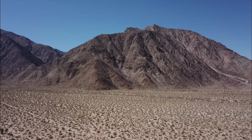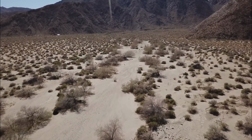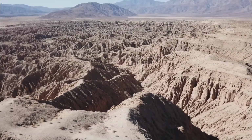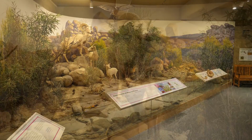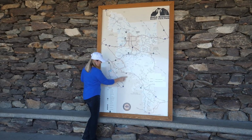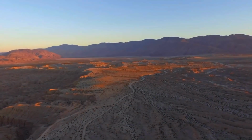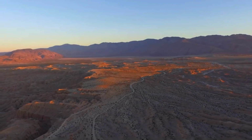Anza-Borrego Desert State Park is a state park located within the Colorado Desert of Southern California. The park takes its name from the 18th century Spanish explorer Juan Bautista de Anza and Borrego, the Spanish word for bighorn sheep. With 600,000 acres, that includes 1/5 of San Diego County, this is the largest state park in California, and after New York's Adirondack Park, the second largest in the United States.